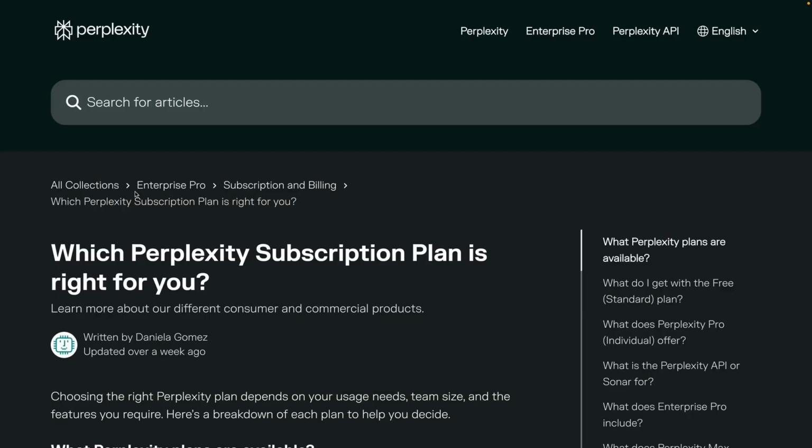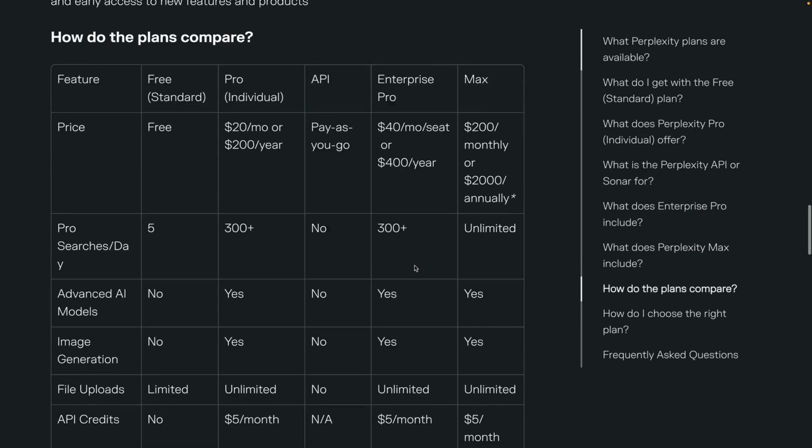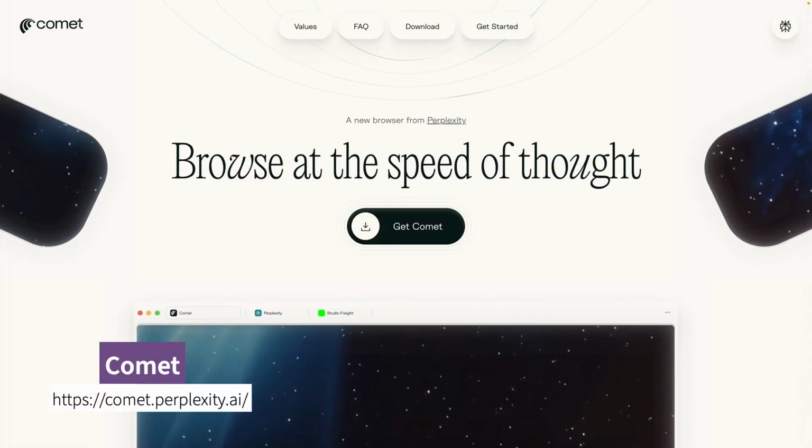In order to download Comet, you'll need to have a Perplexity Pro account and ask for an invite, or you can pay for the $200 Perplexity Max account. You can download the browser if you have an invite at this URL. Once you get that, you'll be able to download and install the browser.